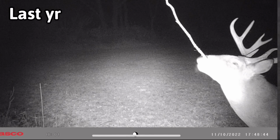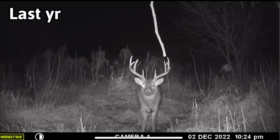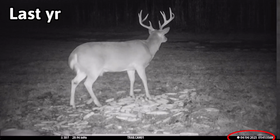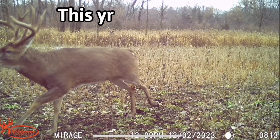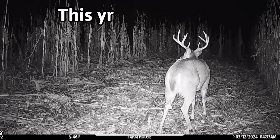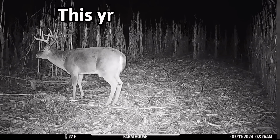Now this is last year. Definitely got fewer pictures of him last year than 2 years ago. Only a couple pictures during the rut, 1 or 2 pictures in December, and then here he is again, late or early April, still holding. And this year, I got even fewer pictures of him. This is the first picture I had of him this year, December, and then now all of a sudden he's showing up mid-March, and I would expect him to hold until April again.